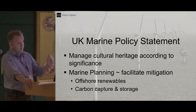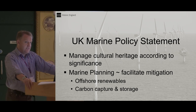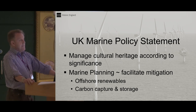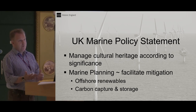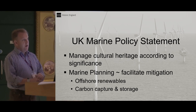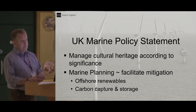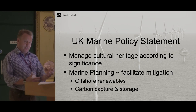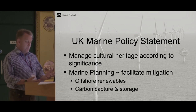So then in 2011, joint government produced the Marine Policy Statement. And this was really a four-nation document that still exists and is still relevant to set out and introduce how the marine estate of the United Kingdom will be managed in terms of marine planning and offshore development and so on, transcontinental pipelines, oil and gas and wind farms.